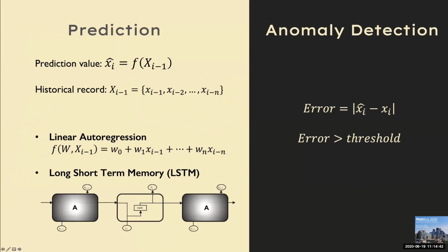The prediction part uses an autoregressive model as a time series prediction model, which we call small f here. The task of this model is to predict the upcoming value, which we call small x hat at time point i, from a lagged record in a sliding window, which is big X i minus 1. The function f is trained with the historical RSS traces collected in the training step. In this work, we compare two representative models in time series analysis. One is linear autoregression, which is lightweight and suited for data dominated by linear relations. The other is a type of recurrent neural network, which is good at nonlinear modeling for long-range sequence prediction.